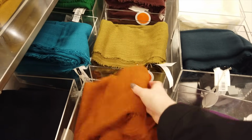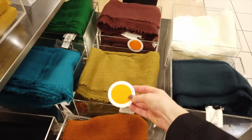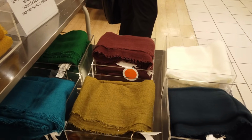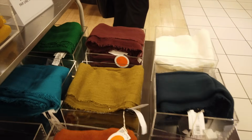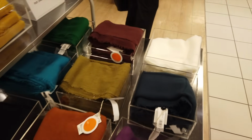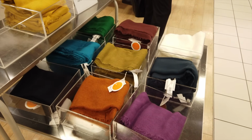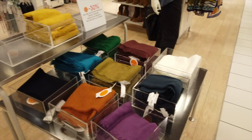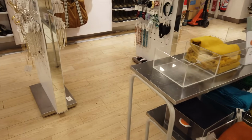And then also, hey, and these are actually 30% off as denoted by the orange tag here, 30% off. So let's see, $22.99, a bunch of colors. So yeah, if you're into a scarf, you want to look a little more French, men and women both wear scarves pretty much all year round. Of course, maybe not when it's sweltering hot, but they're a fashion accessory for sure.